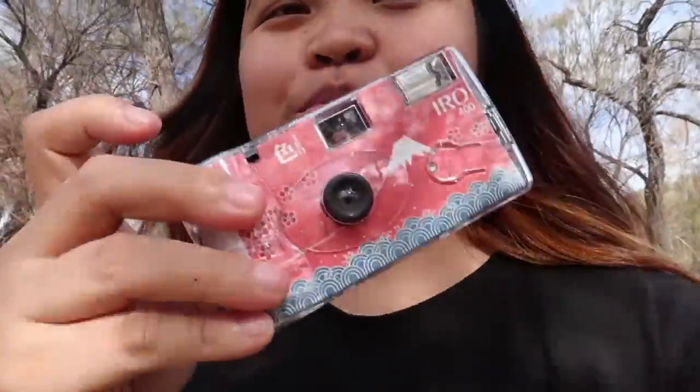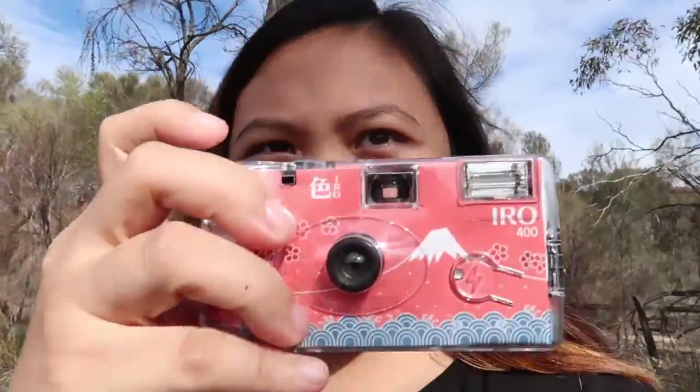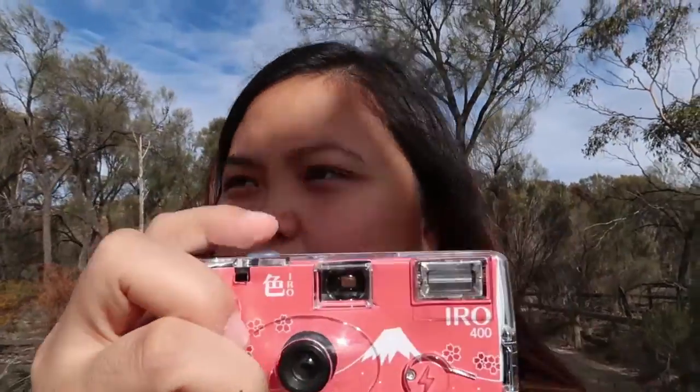Now I just want to talk a little bit about this disposable camera, the FilmNeverDie IRO 400. One thing I don't like about it is the shutter button. It's protruded from the body. I don't know if you can see that. It's like a bump just above the body. Just then, I put it in my pocket, and I had my vlogging camera strapped around my body with the tripod still connected to it, and it triggered the shutter, so it took a photo in my pocket. So that's one of the things I'm not really fond of about disposable cameras.